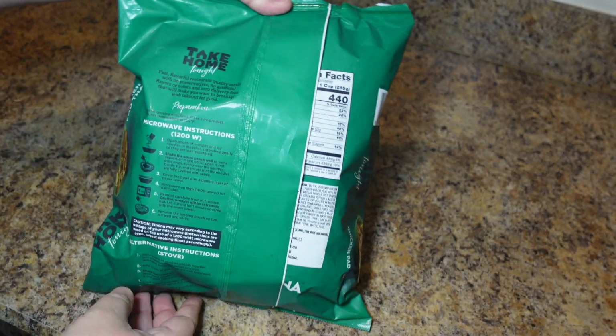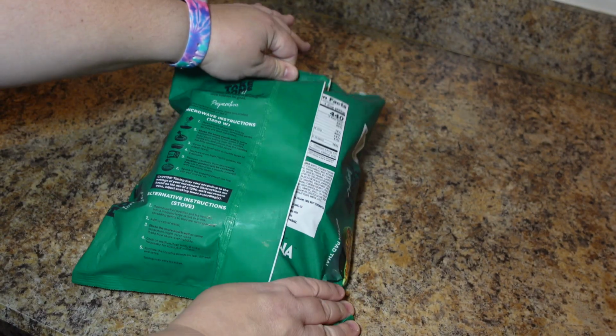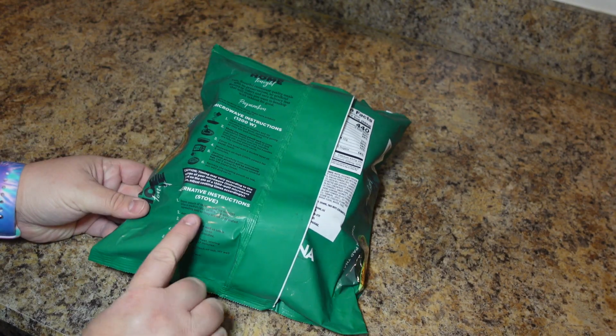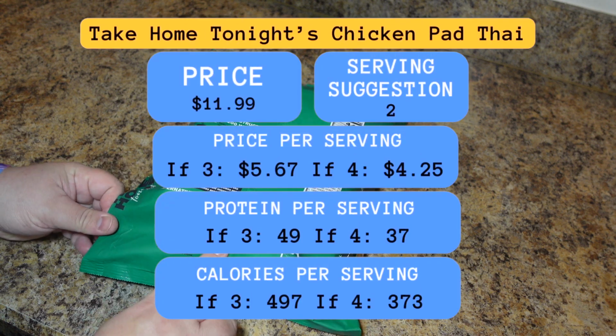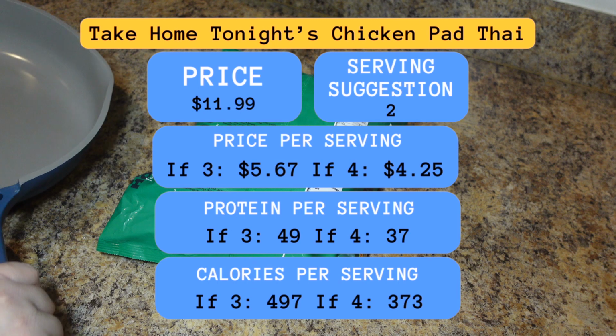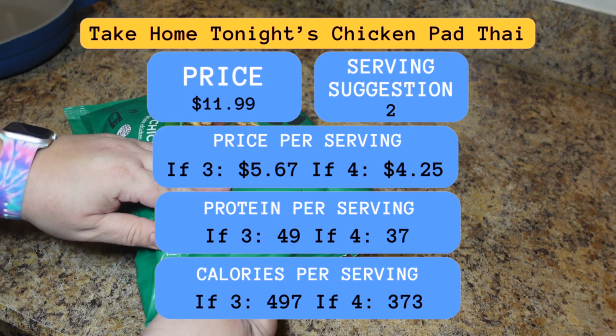So let's just switch it over here. It looks like everything on this is done in the microwave. They do have instructions for the stove, which I may actually go with because I'm not really a microwave fan. So we're going to update it to do the stove instead. Open it and see what's inside, shall we?